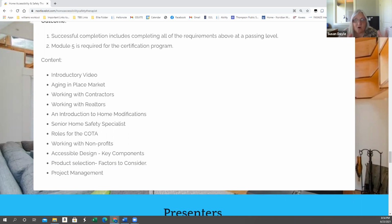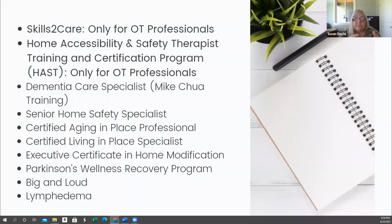So it's an overall comprehensive course that looks at how you as a therapist can work in this environment, understand the construction industry, understand the insurance and some of the coverage areas, and be able to get up and running really quickly without the huge learning curve and some of the mistakes that we all made in the process of learning that.